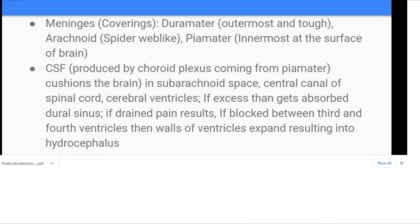I'm not saying that whatever headache happens is only because of less availability of cerebrospinal fluid, or more availability of cerebrospinal fluid, or due to blockage of cerebrospinal fluid. There can be a variety of reasons. But in some cases it is possible that because of certain nutritional deficiencies someone can experience headache or some kind of pain in the brain.